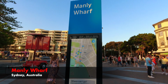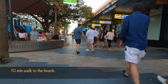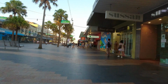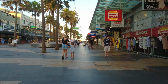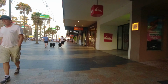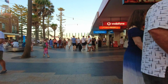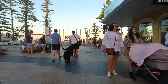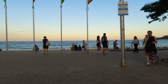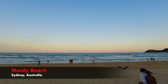The ferry will drop you at Manly Wharf, from where you can reach the beach on foot in 10 minutes. Manly has a long-standing reputation as a tourist destination, owing to its attractive setting on the Pacific Ocean and easy accessibility by ferry. There are shops, restaurants, nightclubs, and bars in Manly. Sydney is famous for its beaches, and Manly is one of the best in the harbour city.